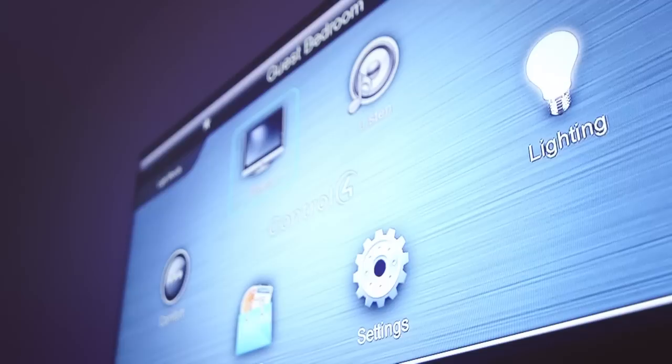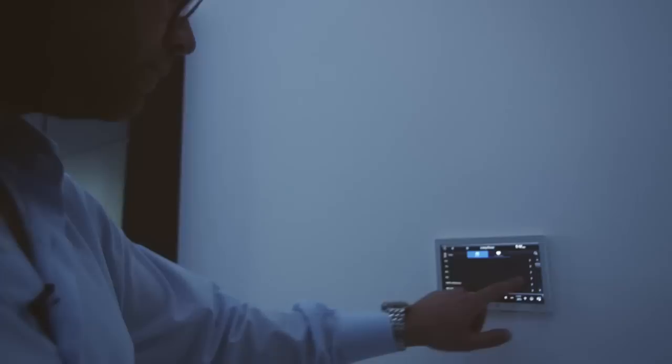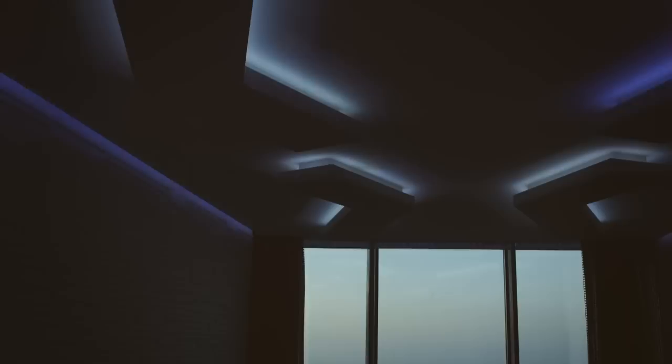You can see the TV is represented with a reference to watch, music is listen, lighting is a light bulb, comfort is comfort, and if there were security systems or other things, they would also appear on this interface. On the TV, you can control all aspects. I could flicker through the lighting scenes, and we could control lights in general. We also could control the color mood, so I can go for a warm white, a red, a green, a blue color.